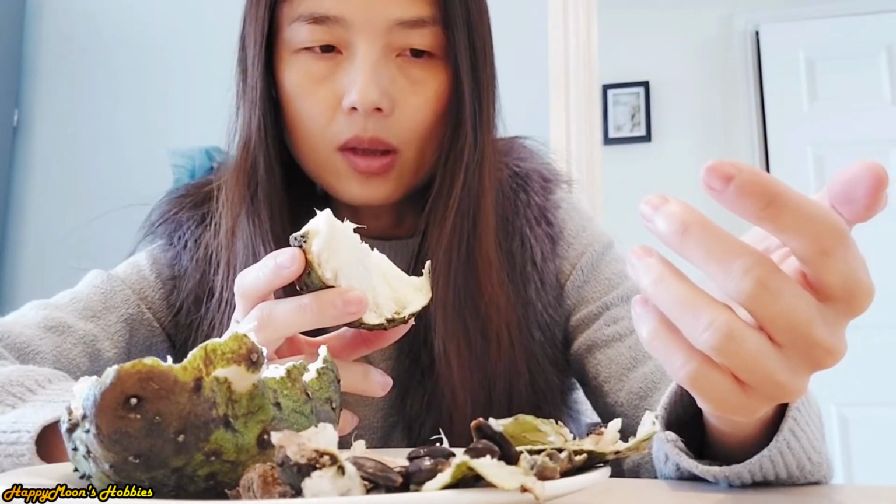The first bite, it reminds me of the common guava, and the more I eat, the more it reminds me of the other fruit, mangosteen.